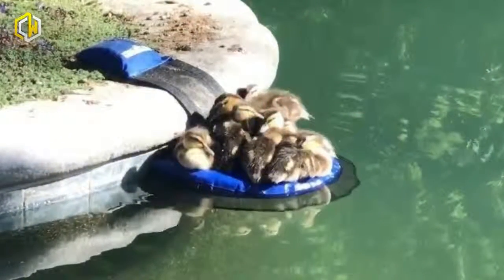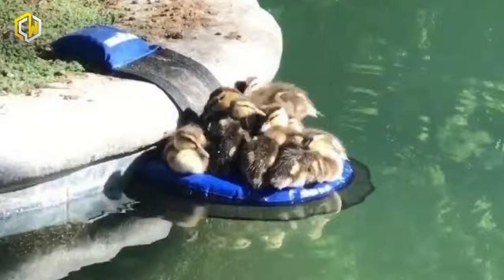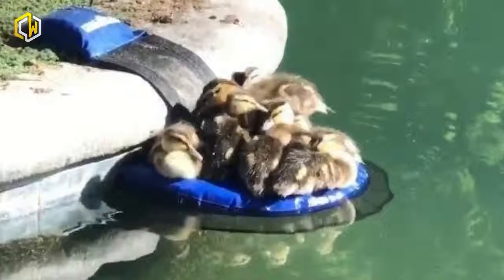Look at these adorable ducklings enjoying some fun in the sun on their little frog log. Richard had no idea that when he invented this safety device it would also double as a cuddle pad. His creativity served a few purposes in the animal kingdom.